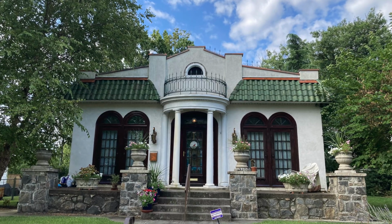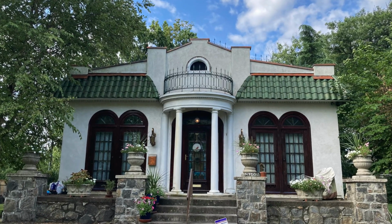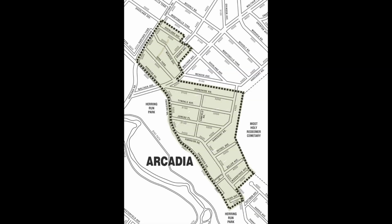It was always a middle-class neighborhood, but that didn't mean they skimped on the details. There are stained glass windows and leaded glass windows. Most of the houses have generous front porches. The doors have transom windows above them. Today, it's listed on the National Register of Historic Places, and let me just read one quick quote from the National Register. They say that Arcadia is, quote, a superb example of early 20th century suburban design and residential architecture.